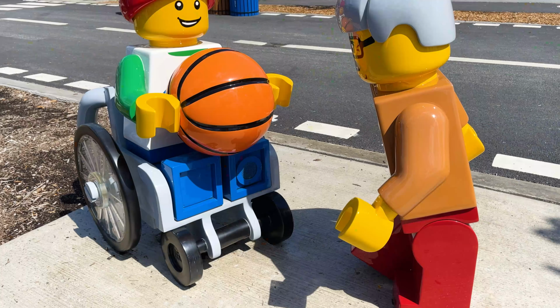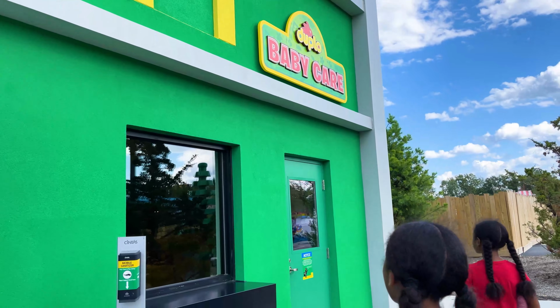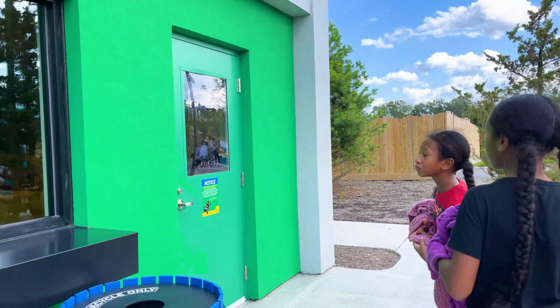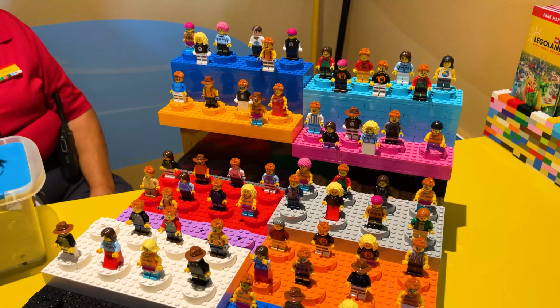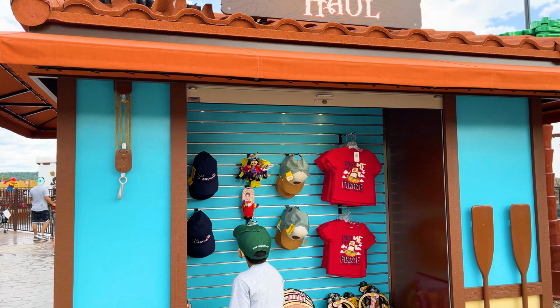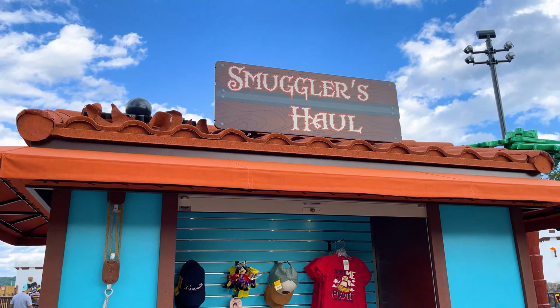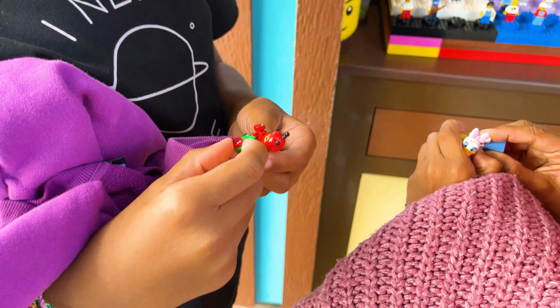So yeah. There are also minifigure trading posts located throughout the park. We visited the one located in the Duplo Baby Care Station in Lego City. And we also went to the one in Lego Pirates, which is located at a retail kiosk called Smuggler's Hall. The lady one. Oh wow, that's very unique.